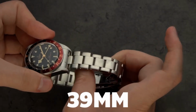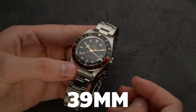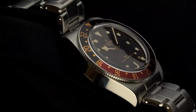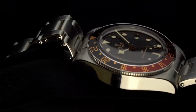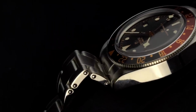The case is 39mm wide and about 12.8mm thick. More importantly, the lug-to-lug width is 47.8mm, which is what really matters when it comes to how the watch sits on your wrist. Don't let the 39mm case size fool you though. The included strap is 20mm wide, so you can easily swap it out for some cool aftermarket options.